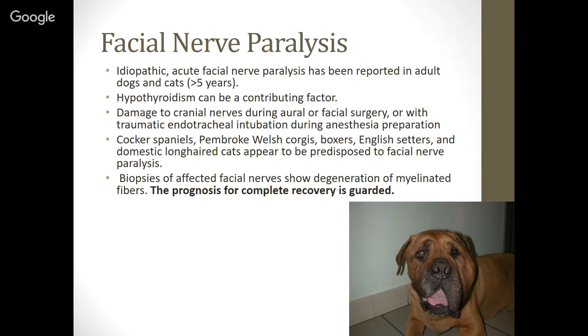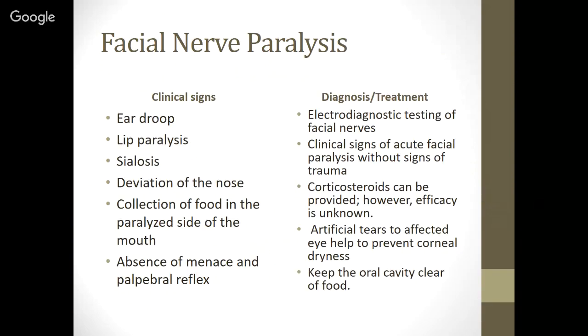Cocker Spaniels, Pembroke Welsh Corgis, Boxers, English Setters, and domestic long-haired cats are predisposed to facial nerve paralysis. Biopsies of affected facial nerves show degeneration of myelinated fibers. The prognosis for a complete recovery is guarded, and so we need to do some nursing care for these animals.